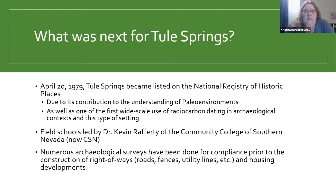And there have also been lots of surveys done for compliance, for rights-of-way, roads, fences, housing developments. It's kind of crazy how close the South Unit is to some housing developments down there. We're constantly working with the developers to figure out how to work together.